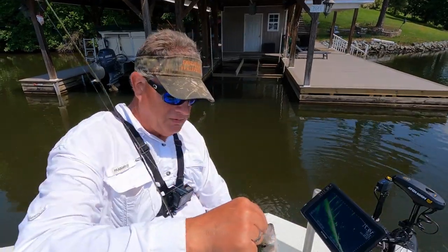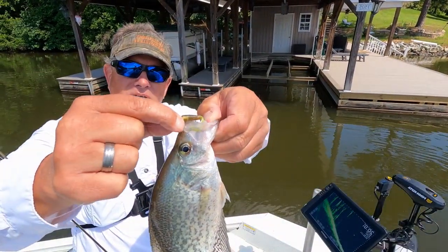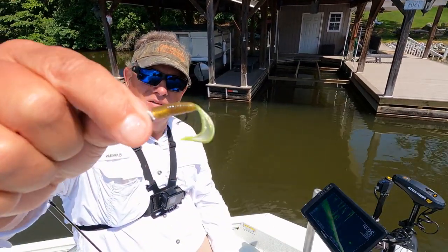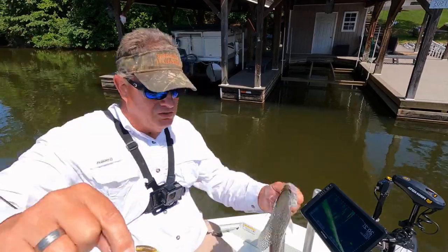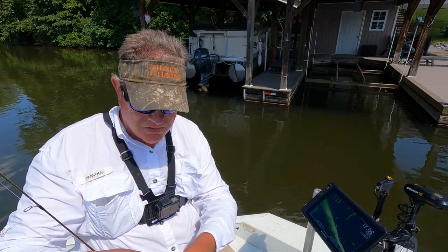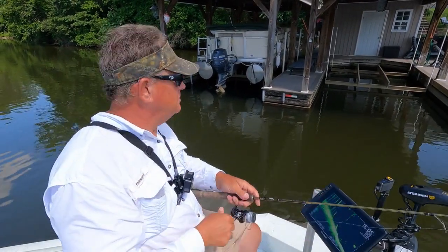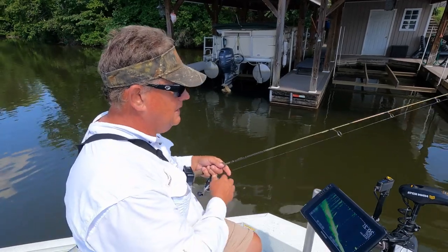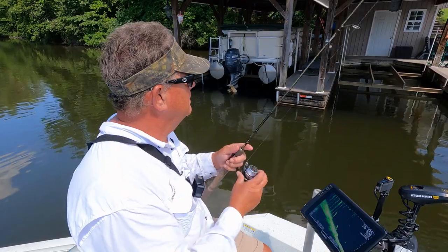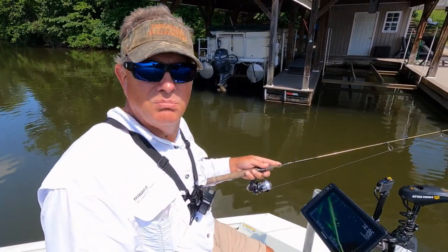All right, so I switched up colors a little bit. I've been just playing with colors. You know, that's why I say that is a brim color with the chartreuse tail. Boom, good 10-inch crappie right there. So I'm saying, you know, these fish eat baby brim, that's for sure. Let's try that again. He followed it out. He followed it out and boom.